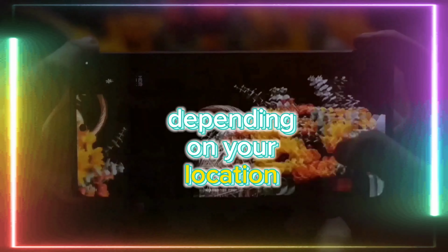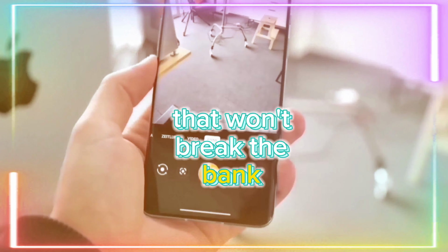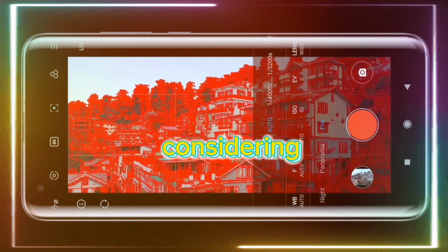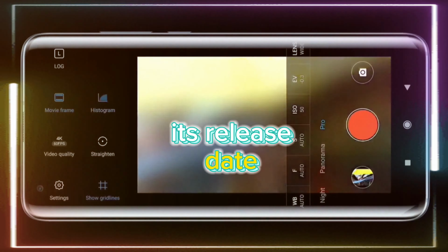So, if you're in the market for a powerful and feature-packed smartphone that won't break the bank, the Nokia Note 14 Pro Max is definitely worth considering. Stay tuned for more updates on its release date and availability.